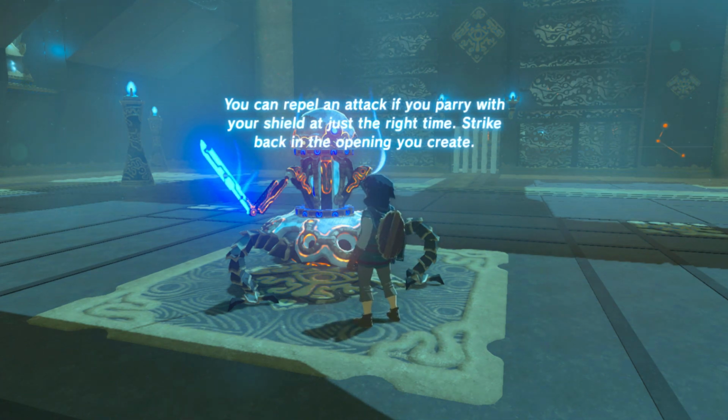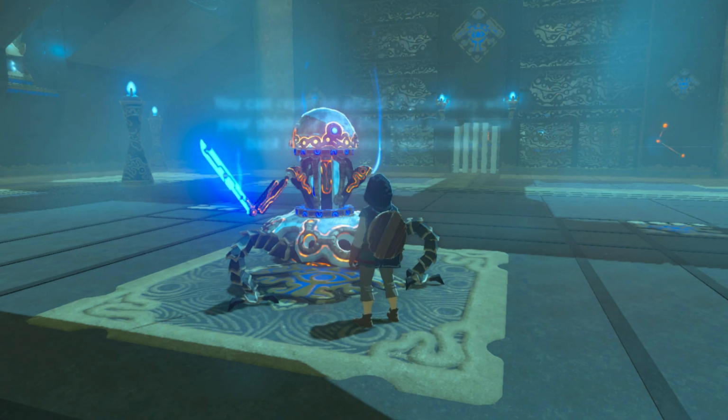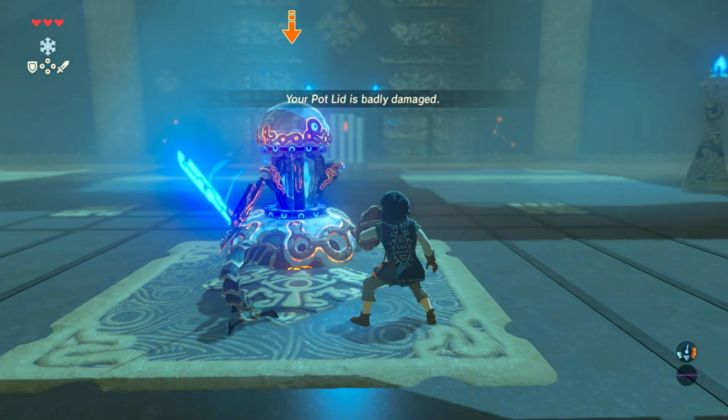You can repel an attack if you parry with your shield at just the right time. Strike back in the opening you create. To do perfect guard, press the ZL button and press the A button to parry while your shield is out.